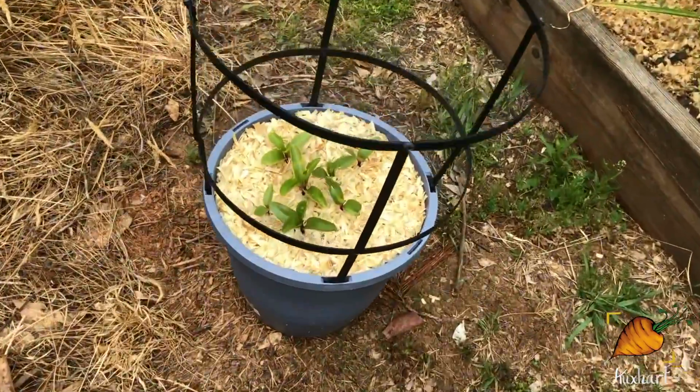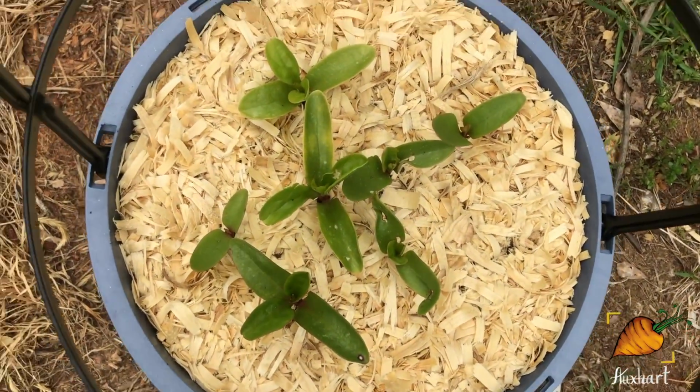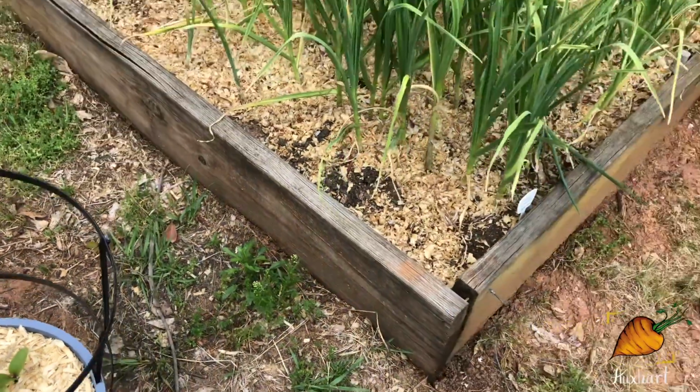Malabar spinach over here, doing well with its extra sunlight. I can't wait to see it start vining up so that I can put it on the trellis. And it's sitting right here next to the garlic bed.